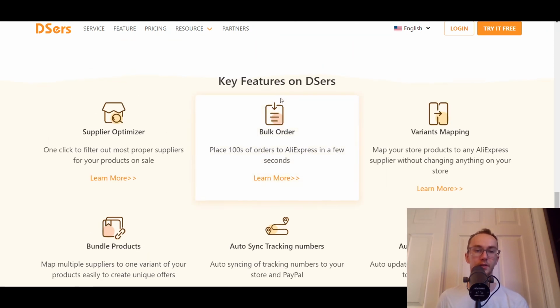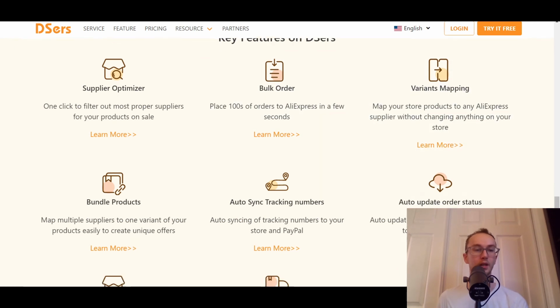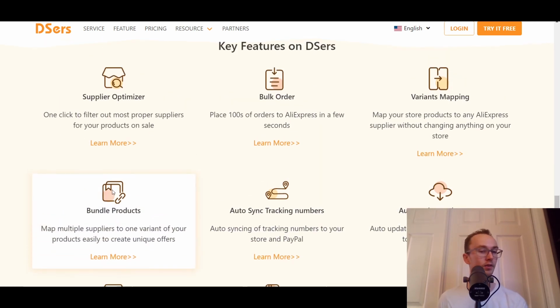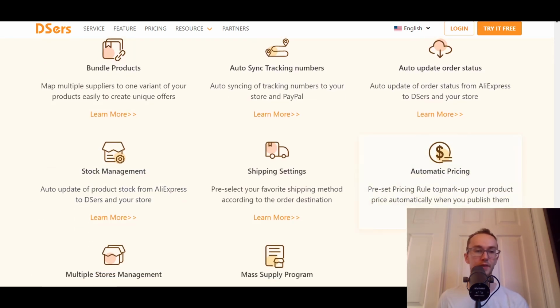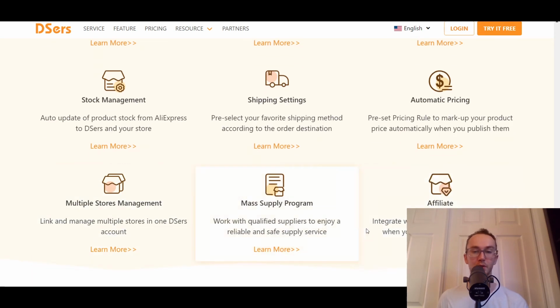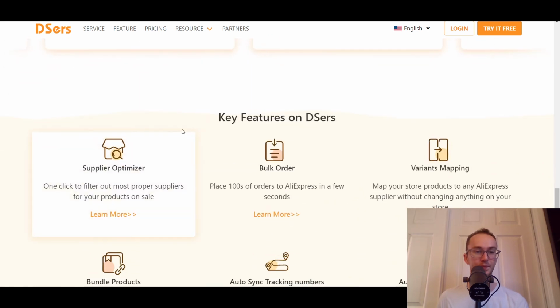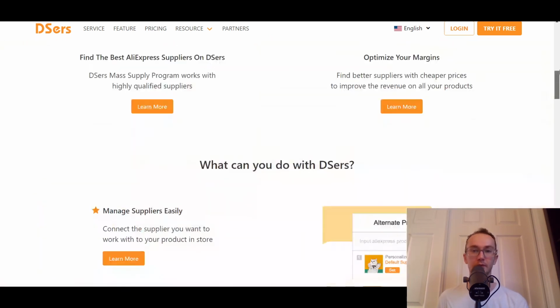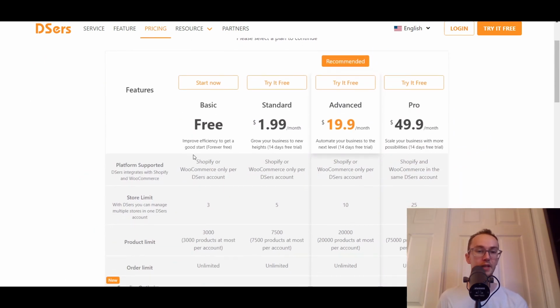As you can see, here are the different key features they have. You can place hundreds of orders in AliExpress in seconds. You have variant mapping, product bundles, auto syncing, auto updating. You could read all this yourself. They have pricing, stock management, multiple stores, and different options here, and you can choose the best suppliers. As far as the pricing goes with DSers, they do have a free version, but you do need a WooCommerce store set up on WordPress first in order to use them.